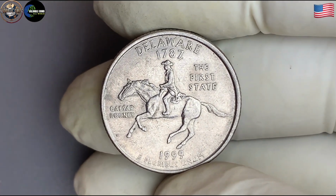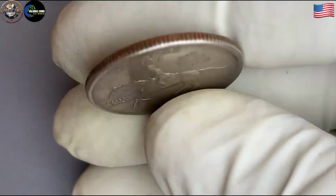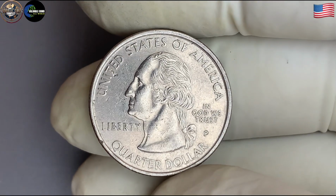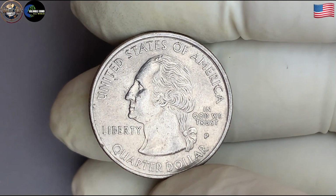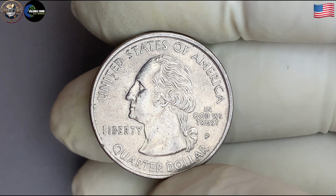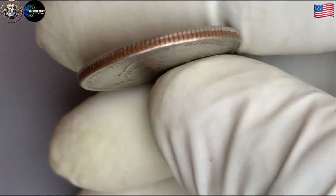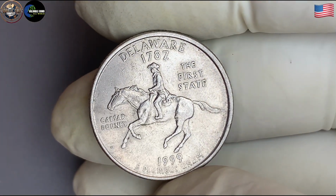This was a direct tribute to Caesar Rodney, a Delawarean who played a crucial role in the American Revolution. The quarter shows him riding to Philadelphia to cast his vote for independence, showcasing his historic midnight ride to the Continental Congress. This image is a powerful symbol of Delaware's contribution to American history and is beautifully captured on the coin.